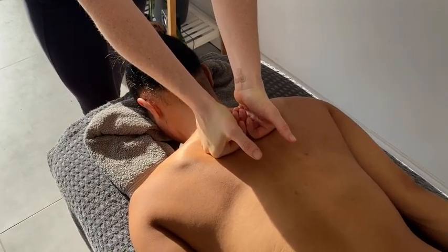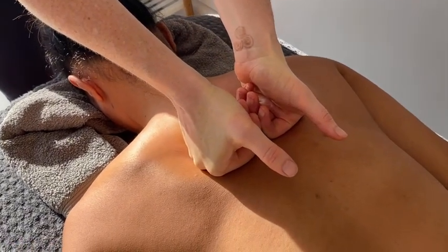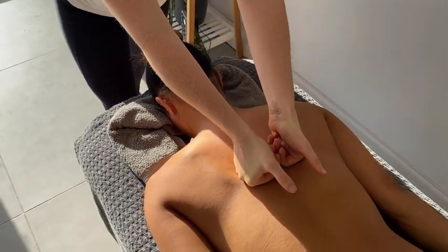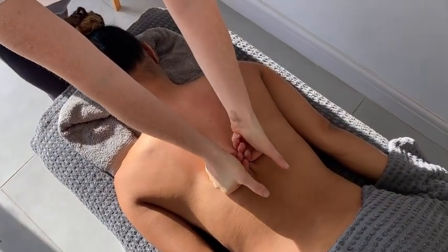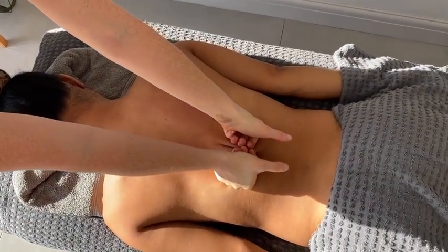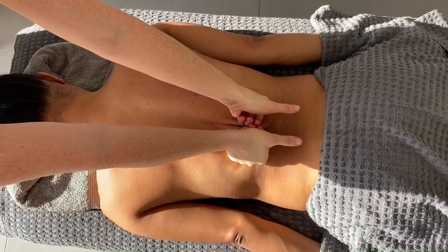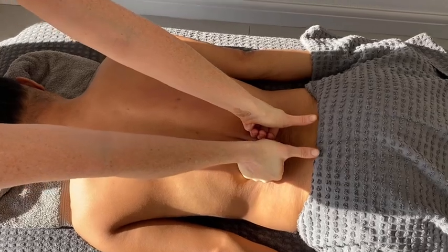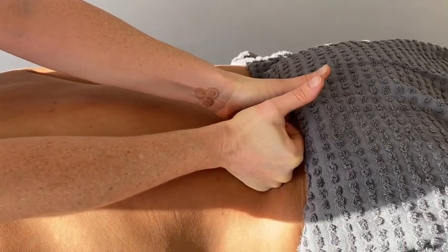You can see here some more direct work using very soft fists to once again melt into the connective tissue and gently encourage this kind of movement in that connective tissue layer just beneath the skin. The work is very slow and intentional. And it's less about going deep and more about maintaining that connection between therapist's hands and the connective tissue.